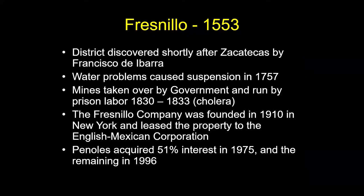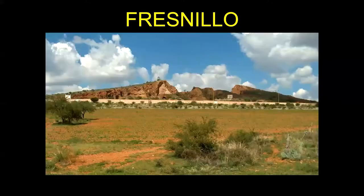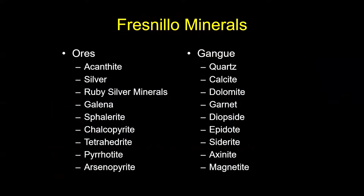Water problems in Mexico. There's New York property to the English Mexican Corporation. And the discovery outcrop was the top of the vein. Silver and acanthite were the two main minerals.